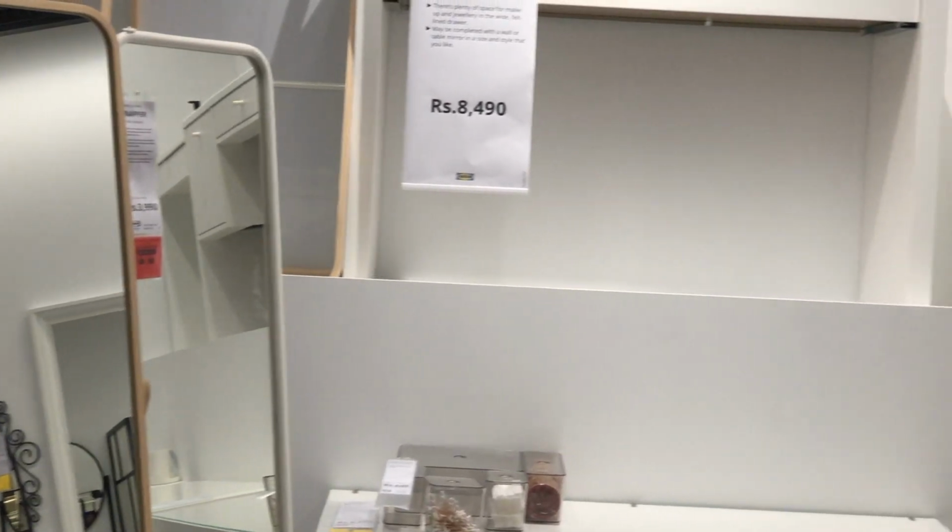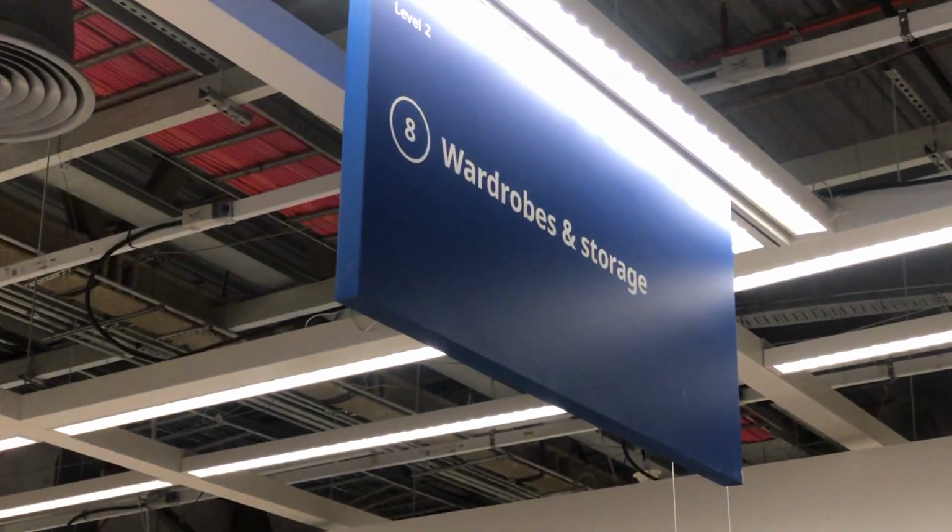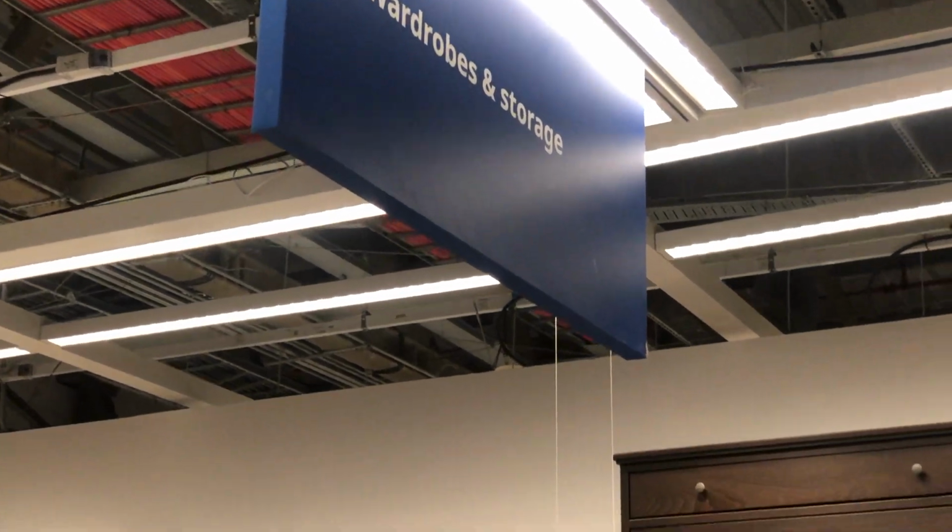Little bit mirrors around here. These are foldable racks. All furniture. This section is wardrobes and storage.